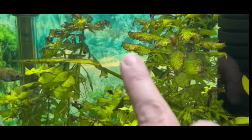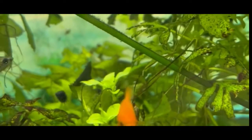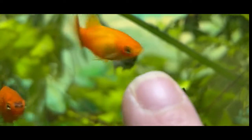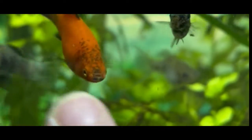Hi, guys. Hi, guys. Now, some Oreo. Freckles.